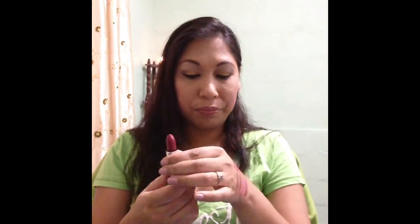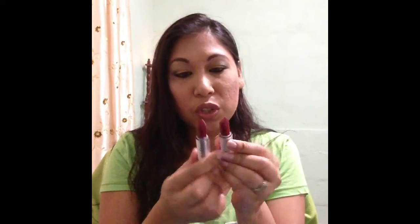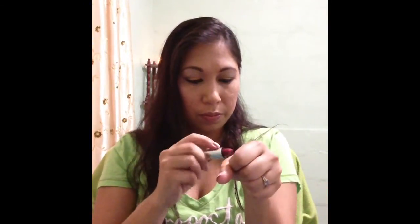Next we have plum wine, which looks a lot like cranberry, but it's a little more pinkish toned. So I can put both of them together so you guys can see the difference. It's a very slight difference. In the tube, this one is a little more red. This one is cranberry, and I'll swatch it close enough so that you can see the difference. And this is not as opaque again as cranberry.